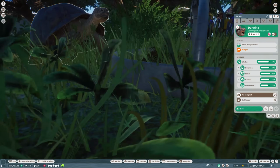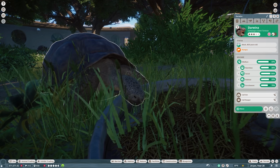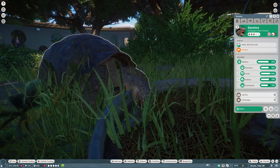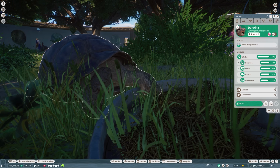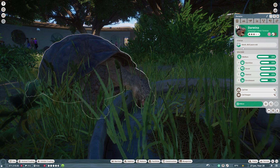So funny. You're so cute. Yes, okay, you are going to eat here. I feel just fantastic helping her with that. Look at that. Hungry just disappeared and we have a very happy female tortoise in here.